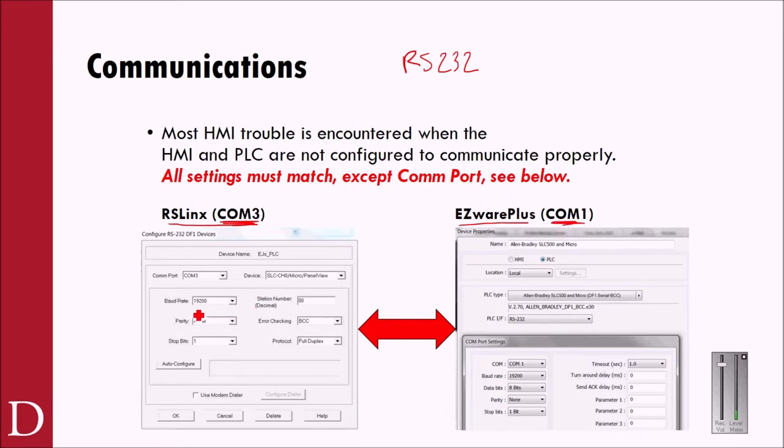But what's important is that we want this 19.2 to be the same on both sides here. You see how this works? It would be bad if we set up the HMI to talk at, I don't know, 9600 baud, and then you set this to speak at 19.2. These two aren't going to be able to talk to each other because they're essentially speaking at a different rate. They're not going to be able to understand each other. So it's important that these settings match. The only setting that really doesn't need to match would be the COM port setting.